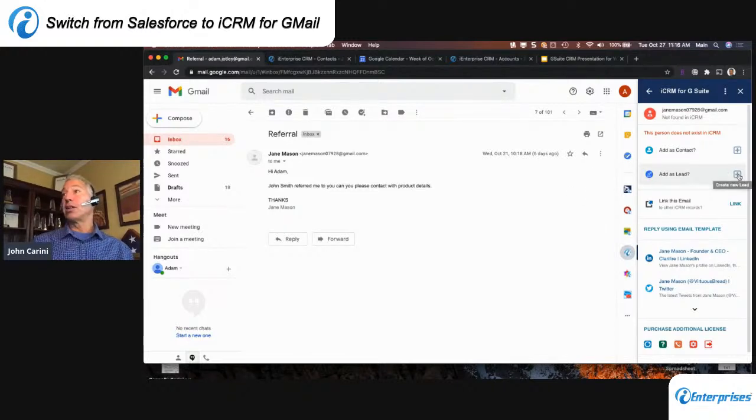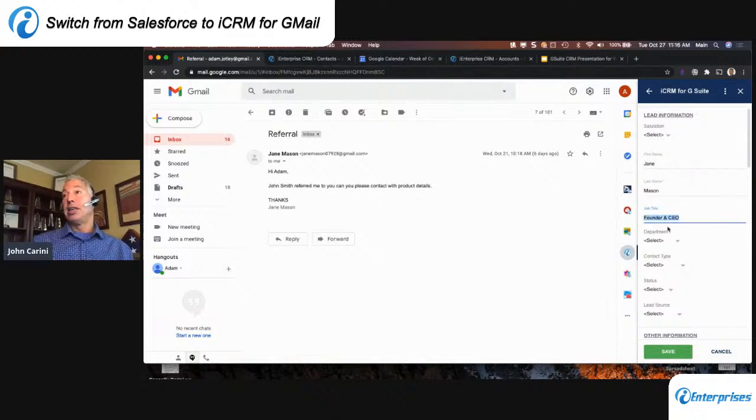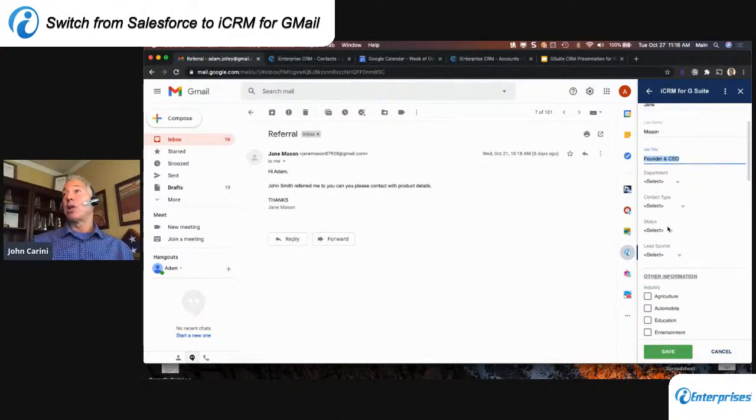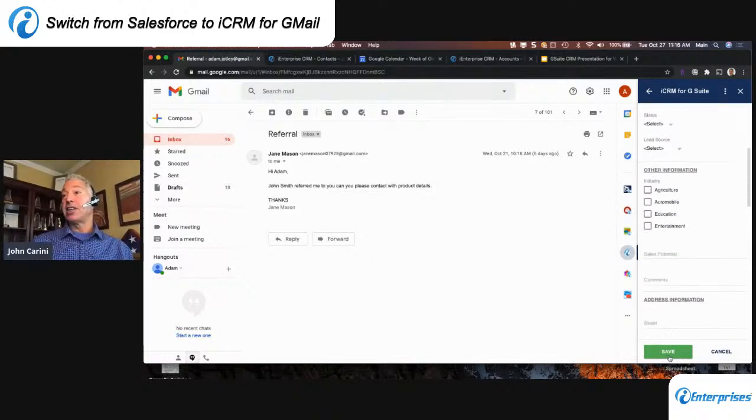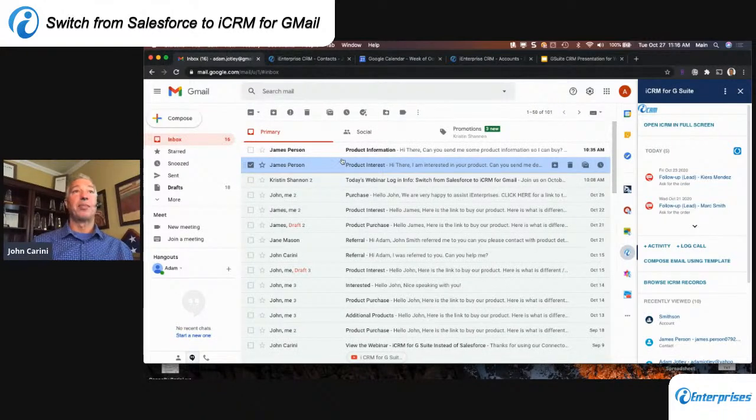I'll click this little plus sign here, and you'll see that it automatically populates lots of information, such as the first and last name. It actually found the title from LinkedIn, as well as the company name and some other information. And that's it. I can just save this lead, and bingo, it's saved inside iCRM, and I can begin tracking it. So that's the basic use case when you're getting a message from someone that's not in the CRM yet, or not in iCRM yet.